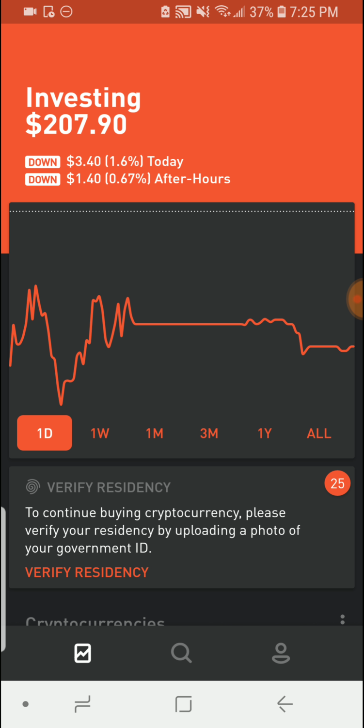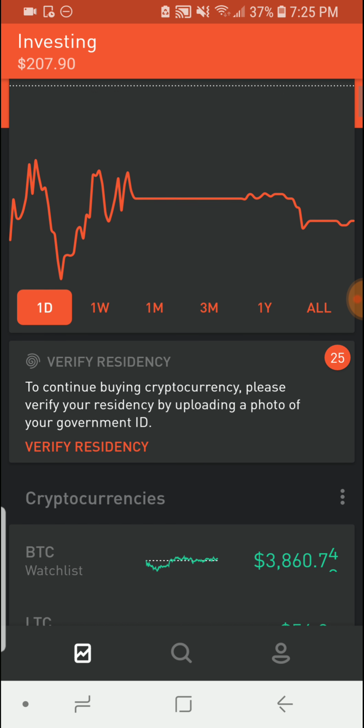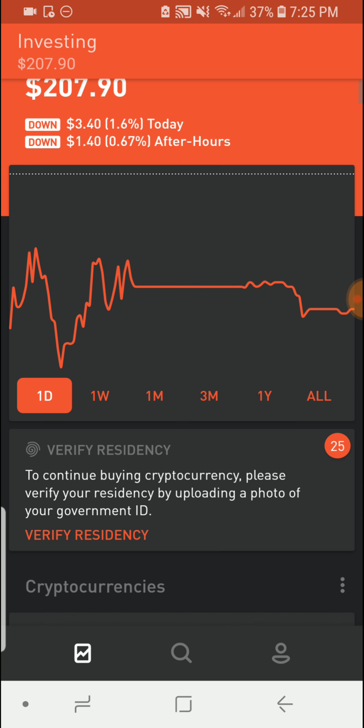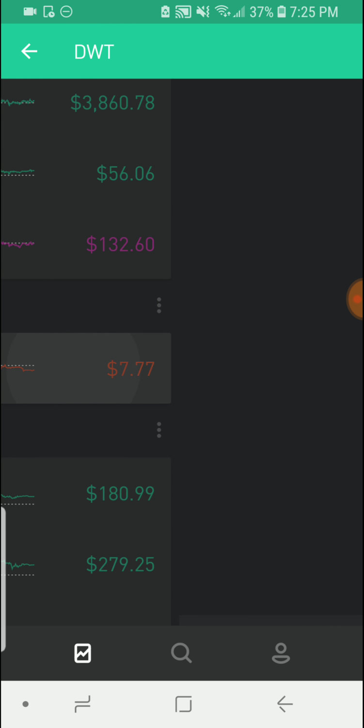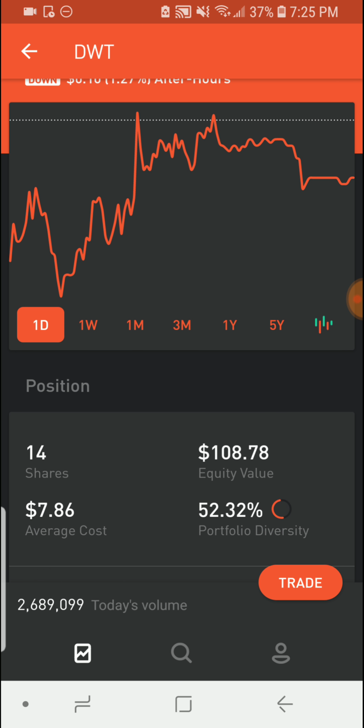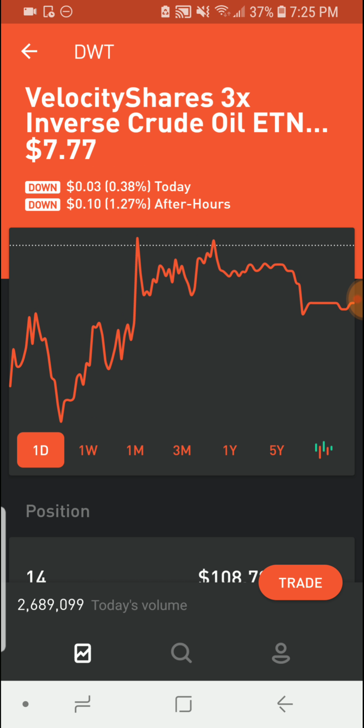Challenge of growing $200 up to $1 million in only 4 years. Today is day 2, week 2, and we're down around 1.5% and 0.5% in after hours, which just sucks. On DWT, it's mostly what's going on. I've been cutting my losses all week. I can't find a good stock that's starting to trend up while I have it. So right now, my top stock would be DWT, and one more stock that I'll talk about at the end of the video for those who stay.